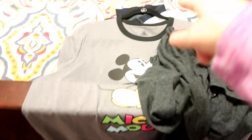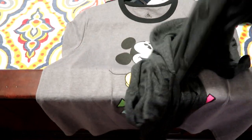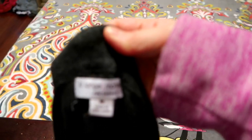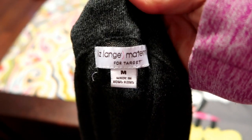So that is what I am wearing today. I've got my Bailey sneakers, my Hue leggings, and my t-shirt. This came from the Disney outlet, and I've got a little, y'all, this is my maternity sweater. That is so not maternity. Liz Lang, I think it says, yeah, Liz Lang. Maternity. It's not. I've had it for almost 11 years now.